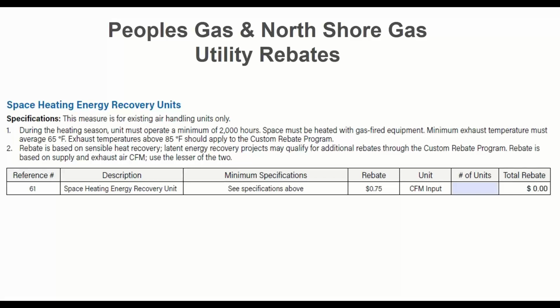There are some rules on here, but the vast majority of ERV products will comply with this. Operating 2,000 hours a year, not hard considering there's over 8,000 hours in a year. So this is pretty common that would work. It's got to be related to gas-fired equipment, obviously, because it's a gas rebate, so it has to save gas. And then you have to be bringing back at least 65-degree air on the exhaust side, which is not hard to do. Any given space, any office, school, retail, or anything like that is going to have more than 65-degree return air going back to the air handler. So there's a few rules in that regard.